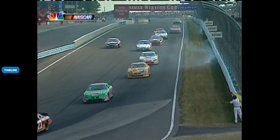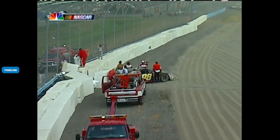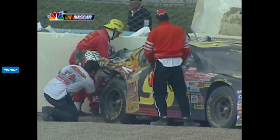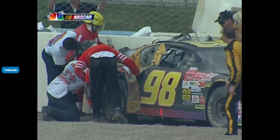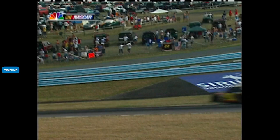Look at the Zippo sign. Yes. Zippo's a brand of lighters. Thank you, Alan. Well, not everybody might know that. That's my job.